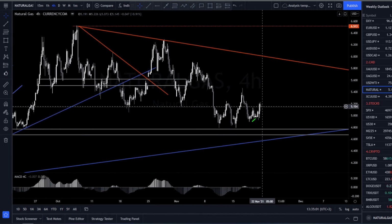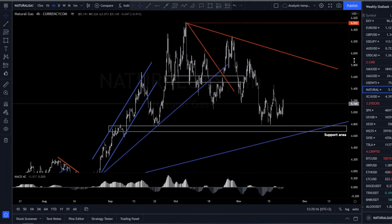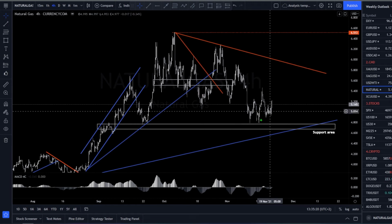We have two scenarios. Either we will go and break this low, reach the trend line, and then reverse for a correction. Or we will start the correction from here, reach the trend line, and then fall again. Natural gas is in the middle of a complex consolidation, so the market should correct very soon before going back down.